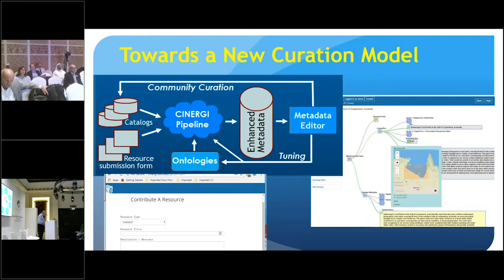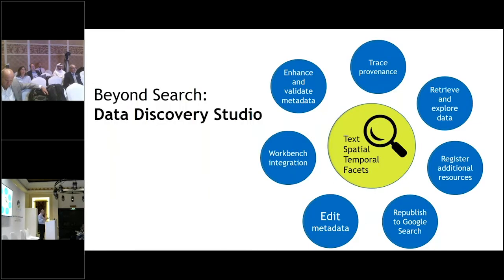So essentially what we have now is a system that goes well beyond simple discovery, like Google search, where you type in some word and it gives you a bunch of links. We have active improvement of metadata. We have an ability to edit metadata and accept or reject assignments. We have an ability to add and index documents, and also perhaps the most exciting thing that I'm going to show now is connection with exploratory workbenches. Another demo.